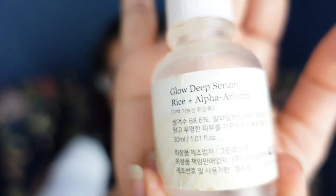Is it an essential? I don't think so. I think the Cosrx snail mucin gives you a lot more for your money, both the cream version and the serum version. So I'd go for that instead. While we're on Beauty of Joseon, let's just stay with it and go for their last one. This is their Glow Deep Serum. And this is their rice and alpha arbutin serum.